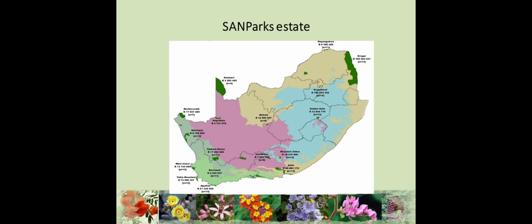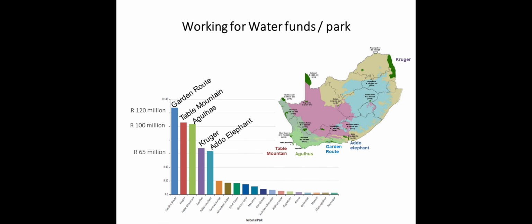And the SANParks estate is even bigger. It's, I think, 3.9 million hectares. Kruger's 20,000 square kilometers, and the rest of the parks make up another 19. So we've got projects scattered across all 19 national parks. So all the funding that we get for Working for Water and other alien clearing programs has to be distributed across priorities in all the parks. And the 5 parks with the highest priorities were identified as Garden Route, Table Mountain, Agulhas, and then Kruger and Addo.